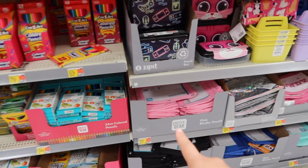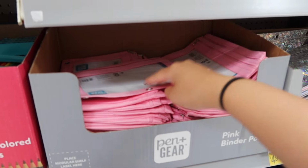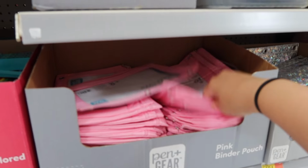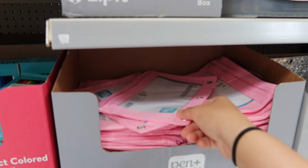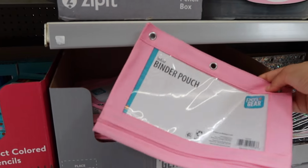I am eyeballing that Pen and Gear pencil pouch because I've been needing a pencil pouch, because I carry a bunch of pencils and pens around for signing documentation and paperwork, and I can never find my pencils. So honestly, I might get this pink one and get one for you guys to match.